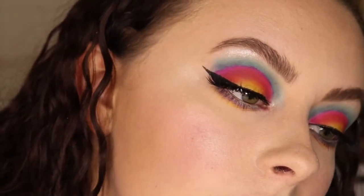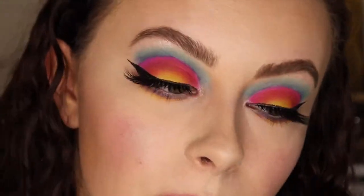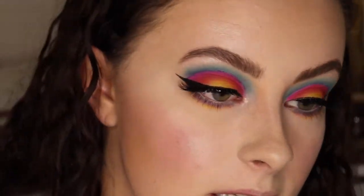Alright, so that is the sunset eye all complete. Now we're just gonna hopefully do a big wing, some lashes and mascara, and come back to figure out what I want to do for a lip. Guys, this is probably the best cut crease I've ever done. I mean, definitely room for improvement, but it's getting there, and I'm enjoying this look a lot.